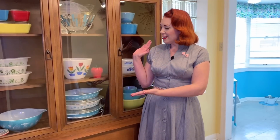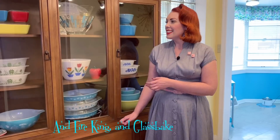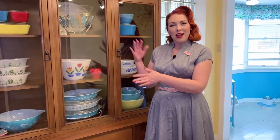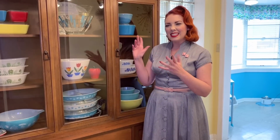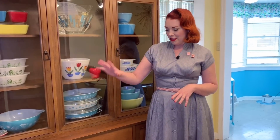And I use it to house my Pyrex collection. I usually just switch them out every season or so. So the ones on display now, but the bottom is also filled with more Pyrex that's not on display. So let me know if you want to see a full Pyrex collection. I can definitely put that on the list if you would like.